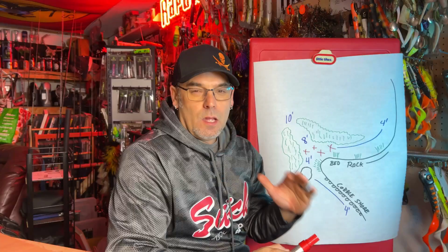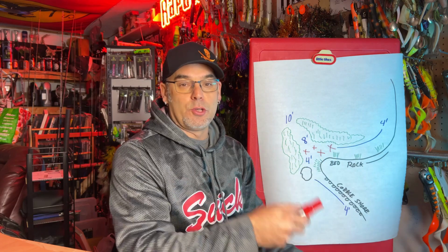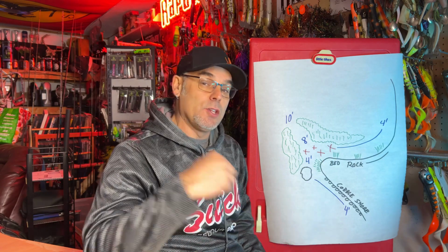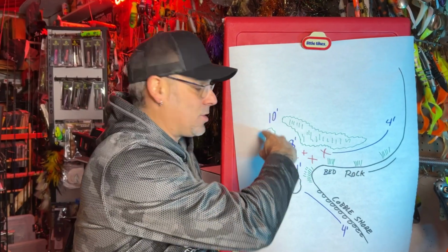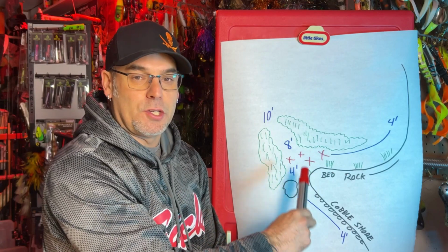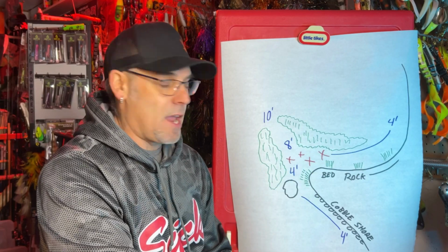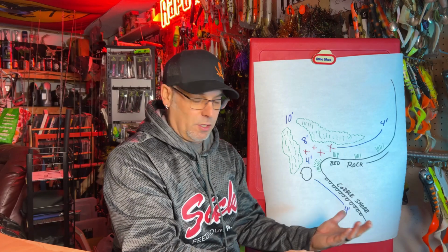Now, as you're breaking down new water, and it doesn't matter what type of water it is, if you have any type of intel on it, whether the fish are relating to rocks or weeds, or in this case, we kind of knew we were looking for weeds, we started looking for those transition areas as well. And because we already knew, like the last example, that these fish were using either that deep outside edge or the inside, this is another spot where we've seen multiple fish, and I think I raised probably the bigger fish of the day off of this spot.